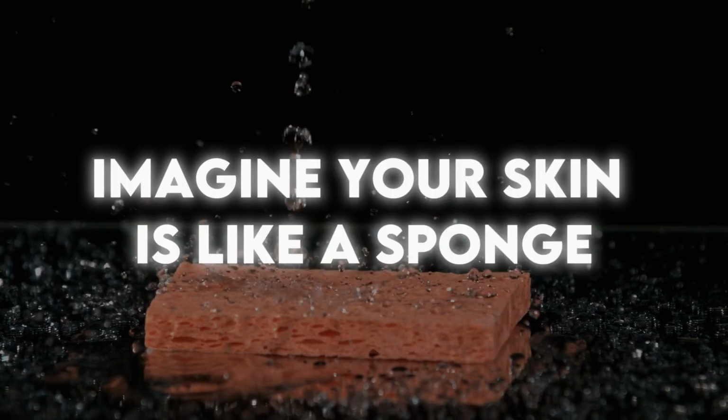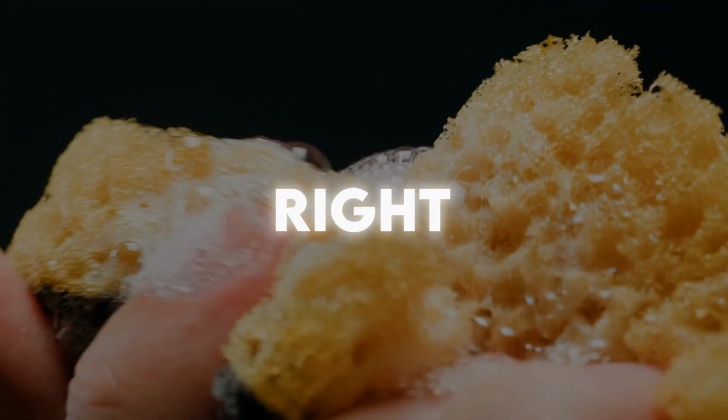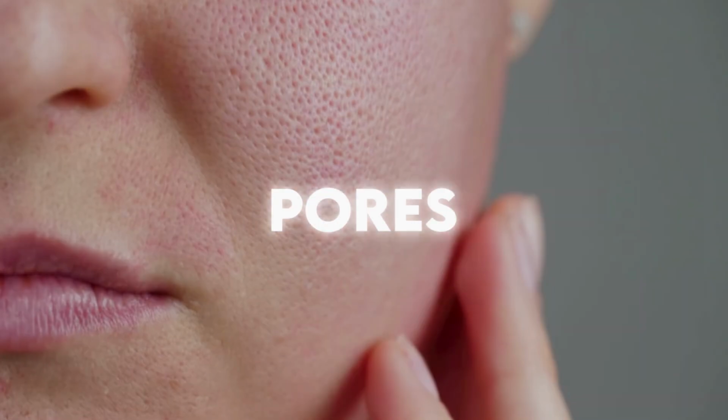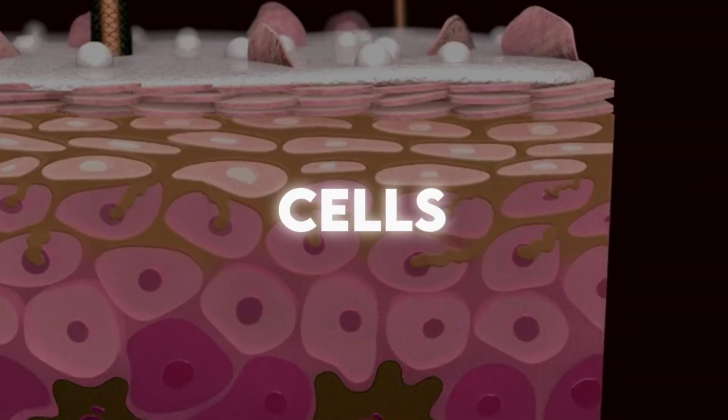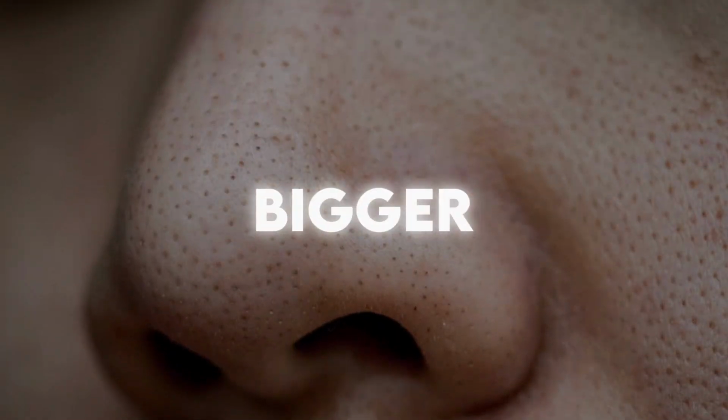Imagine your skin is like a sponge. When the sponge is filled with gunk or gets stretched, the holes appear larger, right? Similarly, when our pores are packed with oil, dead skin cells, or sometimes makeup that decided to overstay its welcome, they can look bigger. Our skin also has this thing called collagen.